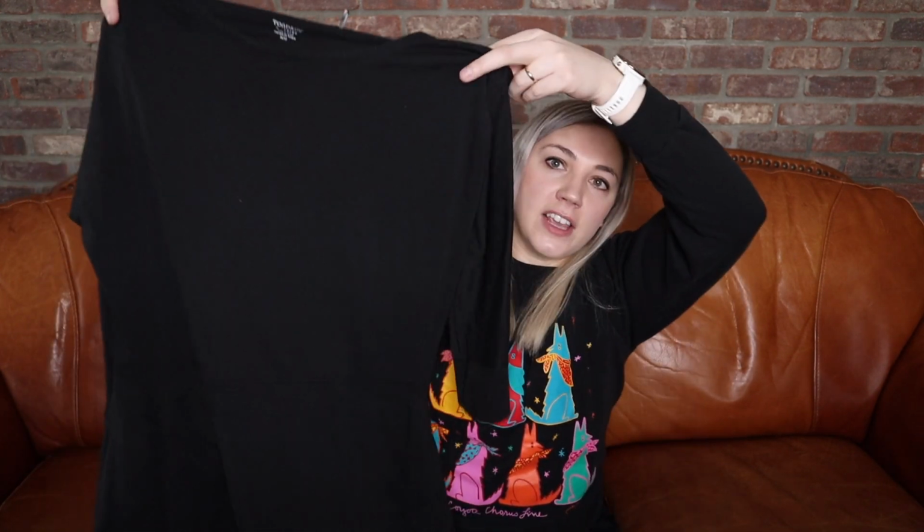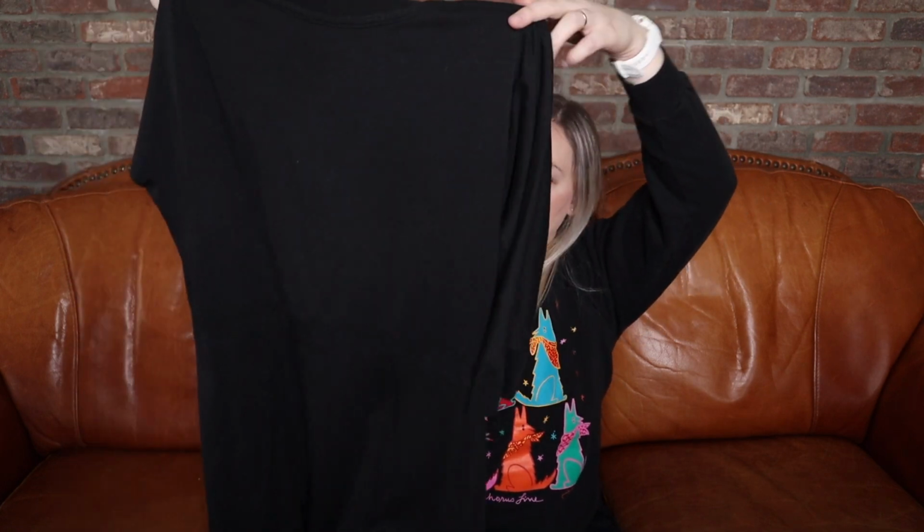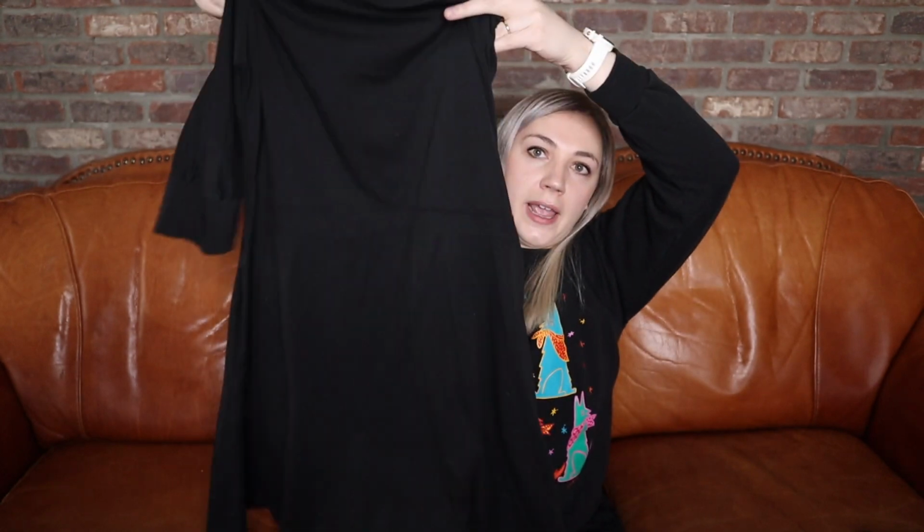basic. This is from Toad & Co., which I don't believe I've ever actually sold before. I used to hear more people talking about this brand. I don't hear people talk about them so much anymore, but like I said, great basic. It's a size extra large. Another wonderful, modest dress that you could wear so many different ways. It's a nice cut, very comfortable and stretchy, and my favorite size to sell, extra large.